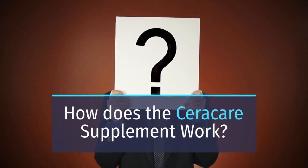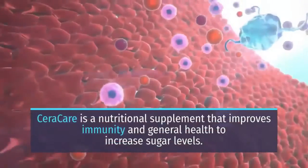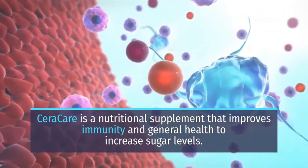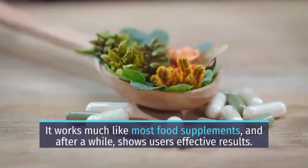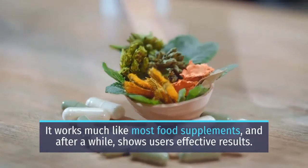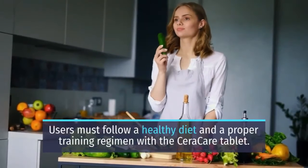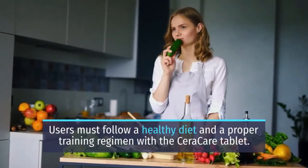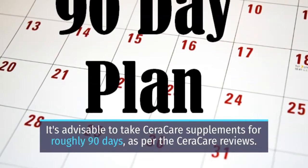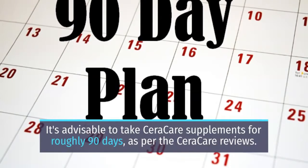How does the Cera Care supplement work? Cera Care is a nutritional supplement that improves immunity and general health to help regulate sugar levels. It works much like most food supplements, and after a while, shows users effective results. Users must follow a healthy diet and a proper training regimen with the Cera Care tablet. It's advisable to take Cera Care supplements for roughly 90 days, as per the Cera Care reviews.